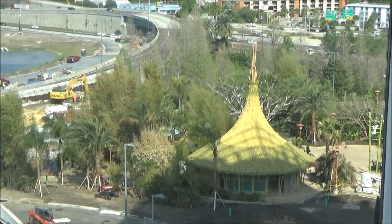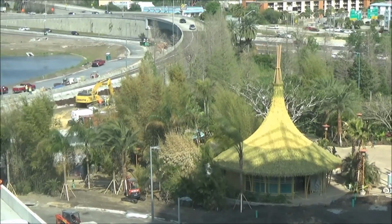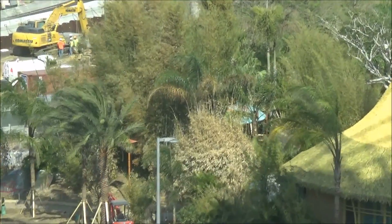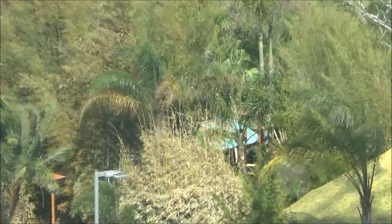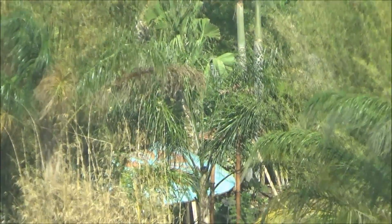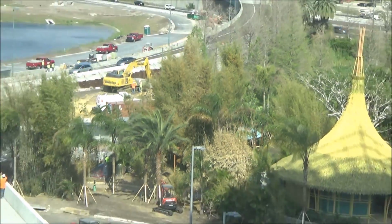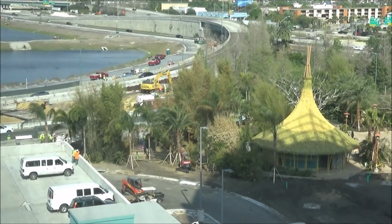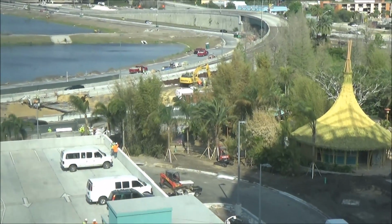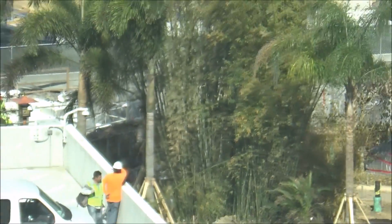Starting out here at the entrance plaza, we've seen a lot more trees go in even since last week. They are now blocking that structure where we were showing you the escalator. You can vaguely see the vinyl covering there that is for the escalator structure, but all that has now been covered in trees. Pull back out there for you. All that has been covered in trees, including the tunnelway entrance right here. We can barely see that through the opening.